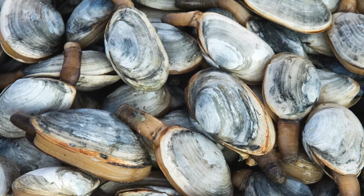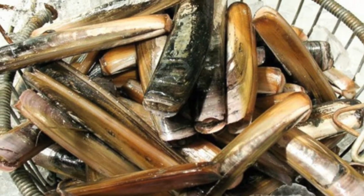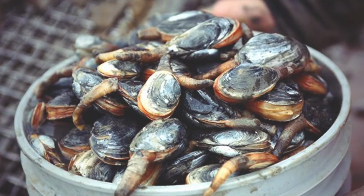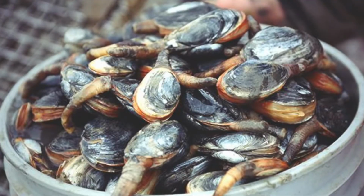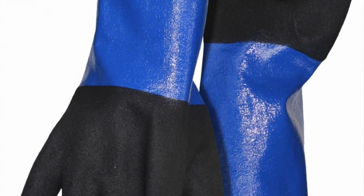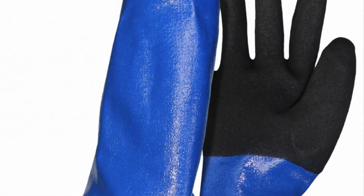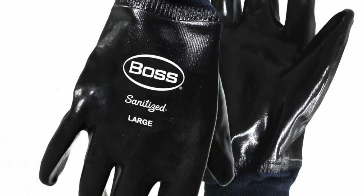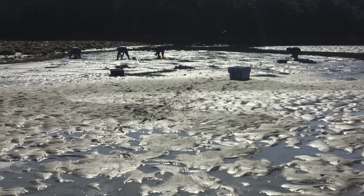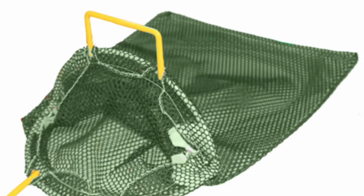An 8-quart bucket allows you to keep track of your catch. As a student, you're allowed 1 bushel of clams per tide. 1 bushel of clams equals 4 peck, or essentially 4 8-quart buckets. Be sure to stick with your harvest limits. Gloves are definitely a necessity. Clam shells are sharp and the mud and sand are full of broken shells, sharp rocks, and sometimes broken glass. A good set of rubber gloves is well worth the investment.